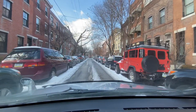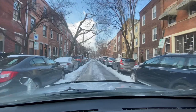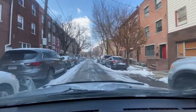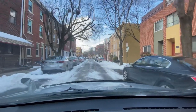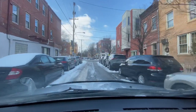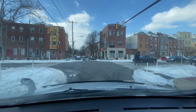Look at this little G-bomb on my right. Got the roof rack going on, bright orange. The paint job is kind of shoddy. I'm not saying the color's ugly, I love the orange. It just looks like it was taken to a makeup shop or something. It's not the best quality paintwork. This little two-story house is on my right, passing Clifton Street. We're on 11th and Carpenter.